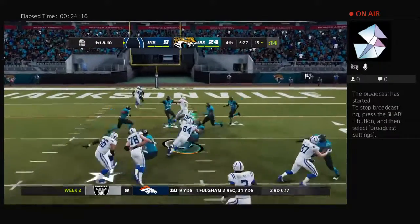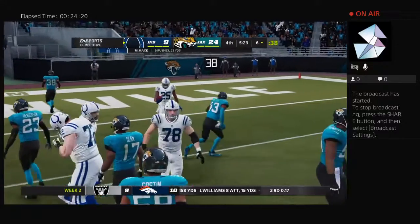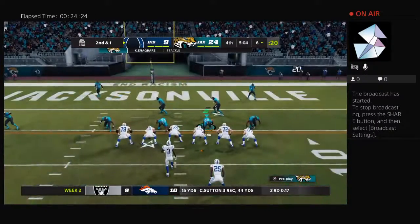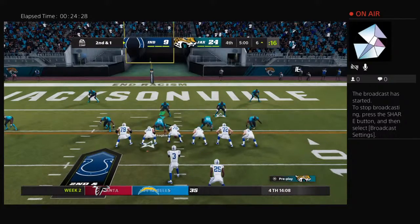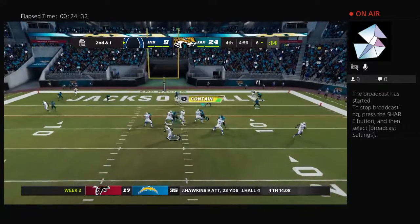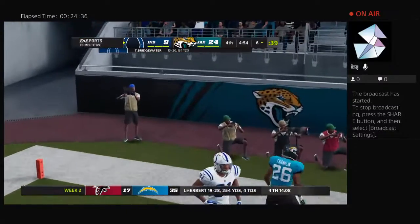They'll run it out of the gun with Mack. And he's going to get a solid gain of 9 before being brought down. 2nd and right at a yard. The previous run, good for 9. Here's 2nd and a yard. Bridgewater now. To the end zone, but it's incomplete.